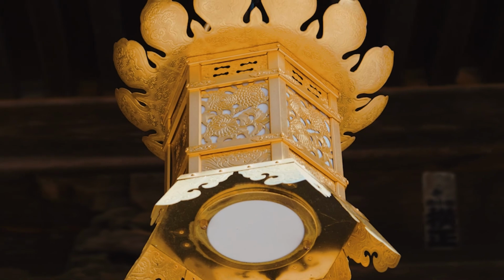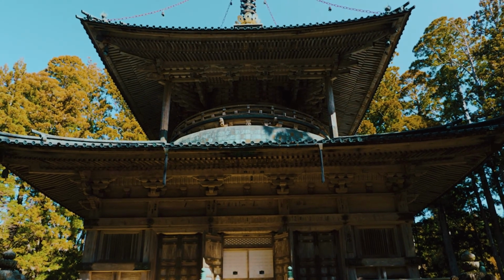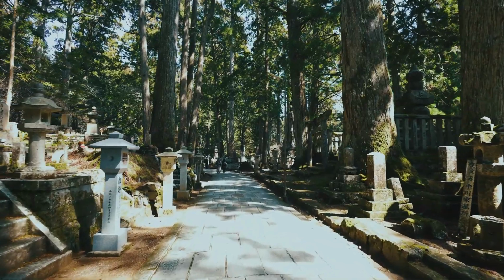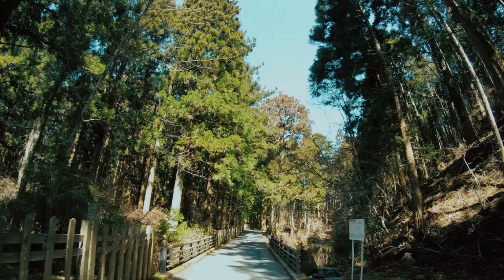Well, that concludes the end of our online Shukubo tour experience. I hope you had a fun time looking at what it's like to stay overnight at a Buddhist temple and get a look at the morning ceremony and Shojinryori, and also to take a look around Koyasan and see what we have to offer here. But just know that's just one experience of many possible experiences, since there's so many different Buddhist temples to stay at.